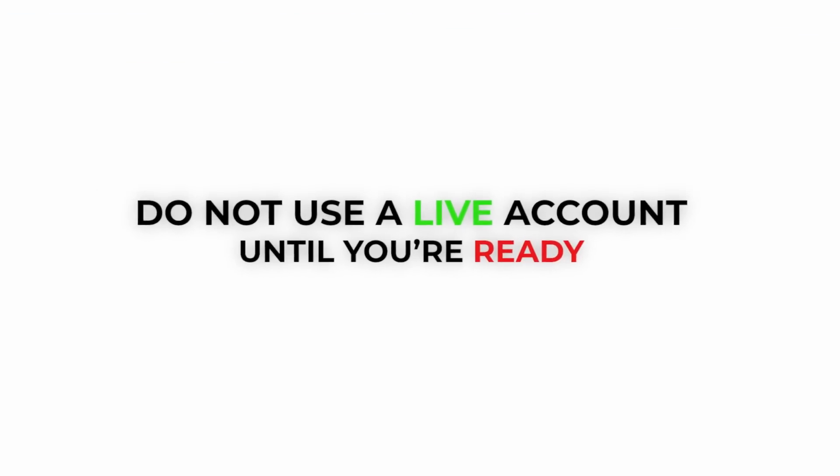So the first tip I want to give you guys is do not use a live account until you are ready. Do not put your hard-earned money into a live trading account until you are ready. So what does it mean? When do you know that you are ready? First thing, before you try out your trading strategy on your live account, you need to try it out on your demo account. And if you cannot win at least 6 out of 10 trades using that trading strategy on a demo account, do not use it on a live trading account.